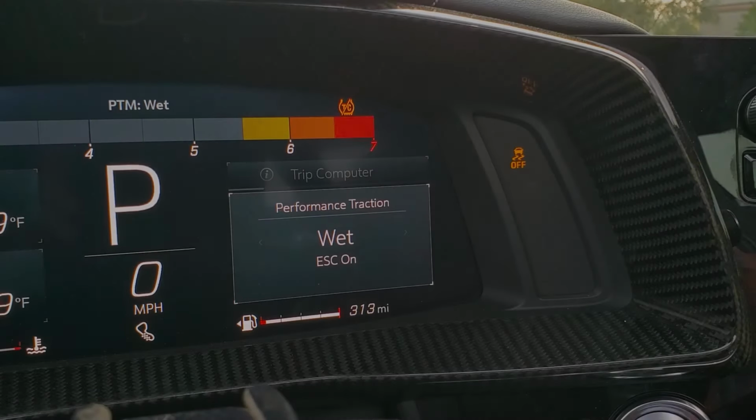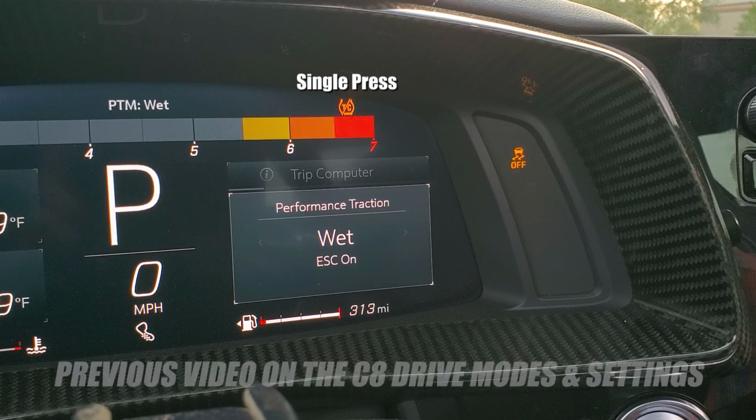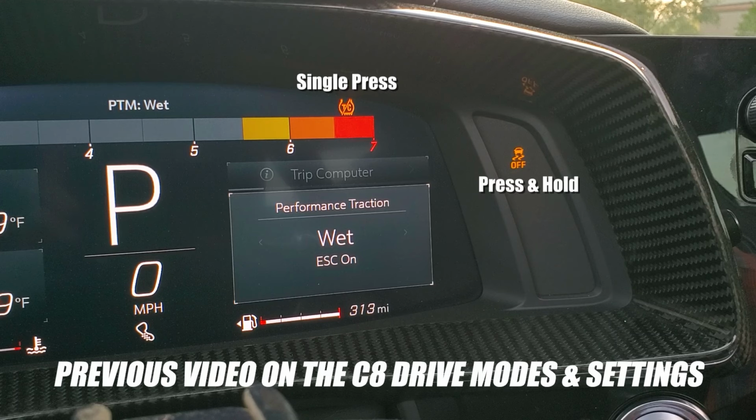But again, to recap, single press will turn off just traction control. Press and hold will turn off traction control and stability control. In track mode, if you press it twice quickly, you will open up the performance traction management window.